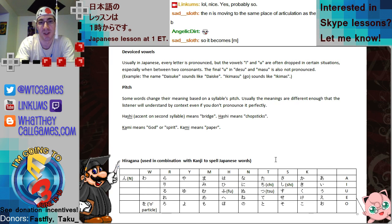You can also add dots or circles onto things, and that modifies the consonant sound a little bit. So if you put dots on a ka, it becomes a ga, or same with this gi. It sort of makes the consonant a harder sound if you add little dots next to it. Or za, or zu, you add dots.